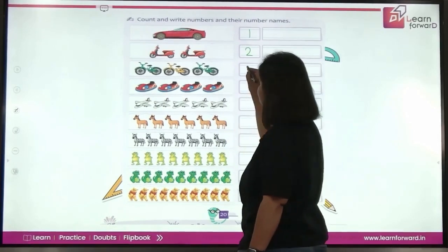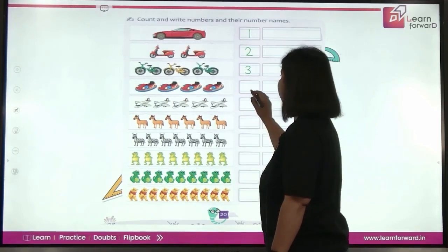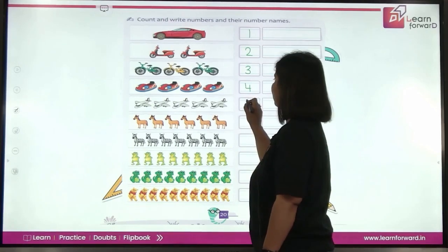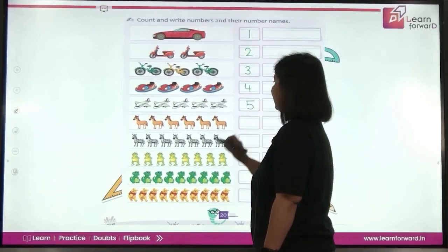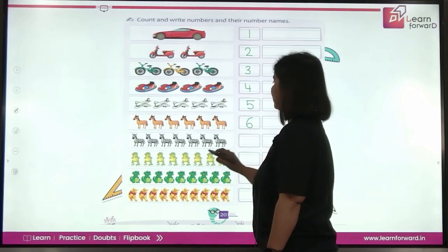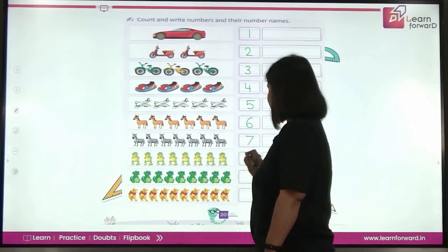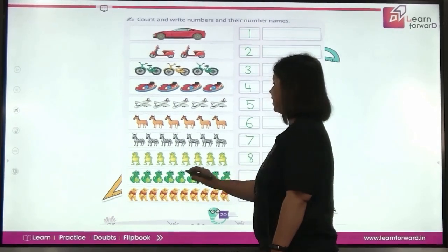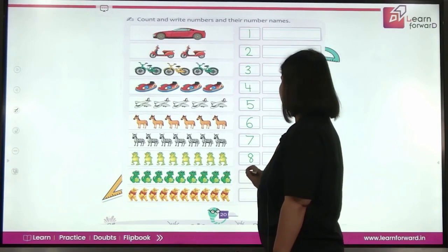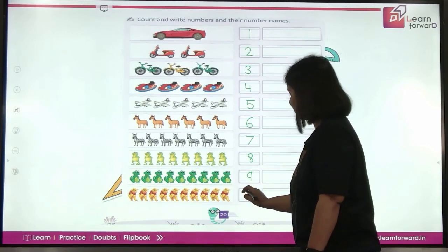These are 3 bicycles. You will write 3. These are 4 racing cars. You will write 4. These are 5 aeroplanes. You will write number 5. These are 6 donkeys. You will write 6. 7 zebras. 7. 8 frogs. 8. 9. What are these? Crocodiles. 9. 10 bunnies. You will write 10.